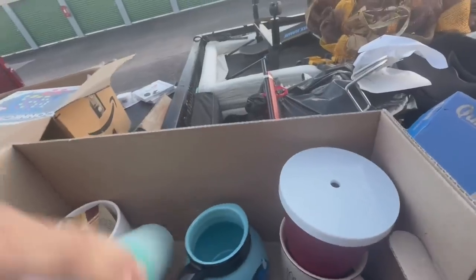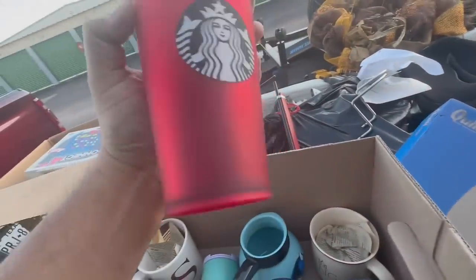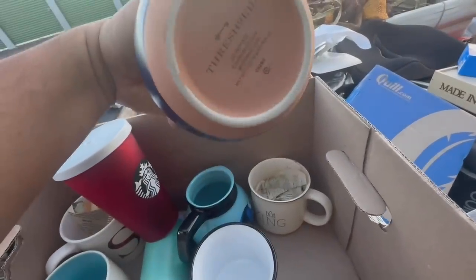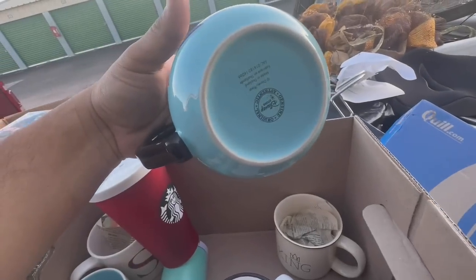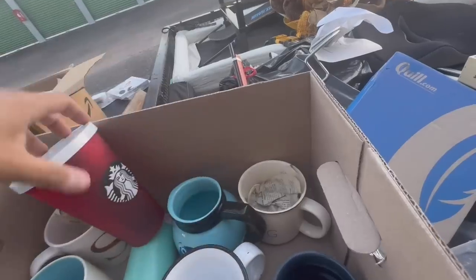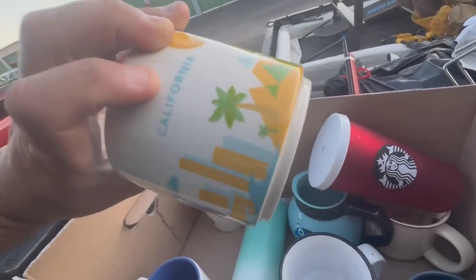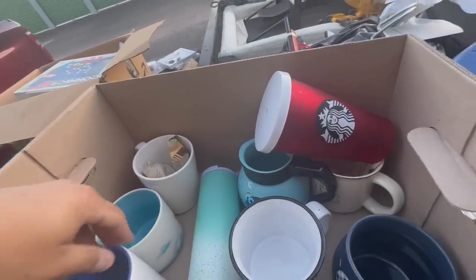Had a bunch of different mugs. So this is Starbucks. I saw this one with Starbucks, and I think these sell pretty good. I might get Iris to list them. Threshold says King. Threshold says letter S. A little B. This one's cute. It says Disney. Yep, genuine Disney. Little Dory. That's cute there. Don't know. Starbucks, California, and Ellen DeGeneres show. All right, that's cool. Someone's been to see Ellen DeGeneres.